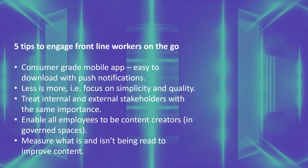Here's a couple of tips to engaging your frontline workers when they're on the go. Make sure you give them a consumer grade mobile app that's really easy to download with push notifications. Less is more, right? Let's keep it simple. Let's make it a quality product. Treat your internal and external stakeholders with the same importance. And this is one I like, enabling all employees to be content creators. Obviously within governed spaces, we don't want them going crazy, but if you've got people out in the field, let them create some content and push it back through. And then measure what's going right, what's going wrong, and then improve that content.